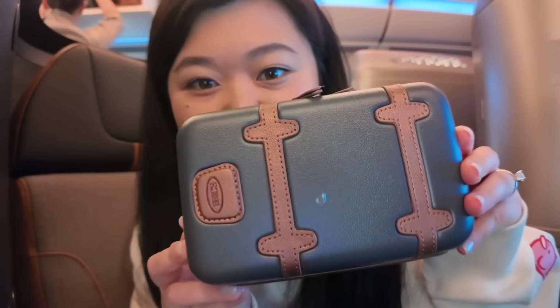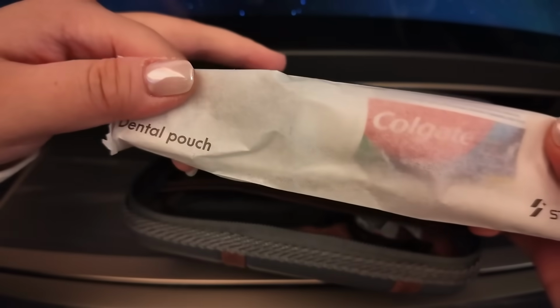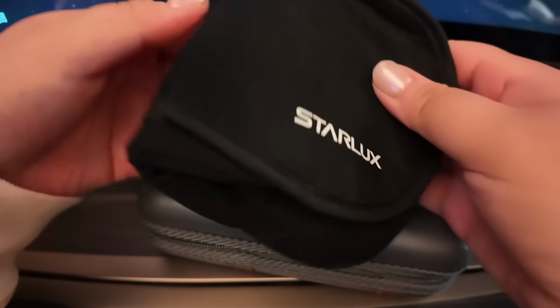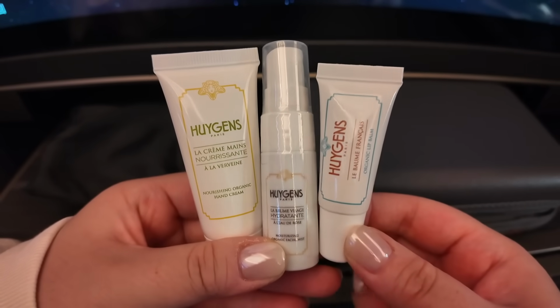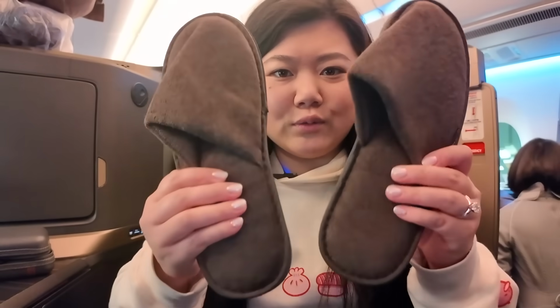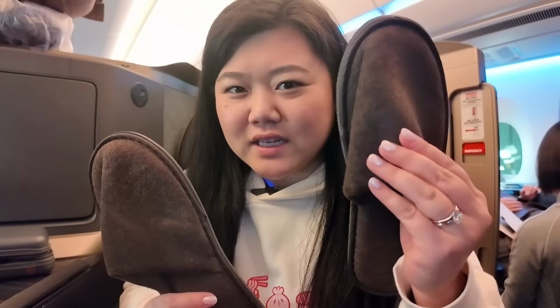And then we have an amenity kit. Look how nice this looks. Oh, toothbrush and toothpaste. We got, ooh, socks. Look at these socks. Very nice and long socks, even with some traction as well. Then we got an eye mask, a brush, some earplugs, hand cream, facial mist, and lip balm. Exactly what you need on a long flight. Then we also got some slippers. Ooh, these are like plush on the bottom, and even on top too, it's like a thick, soft towel kind of feel.